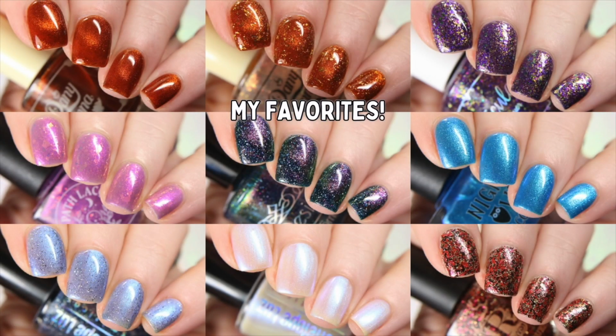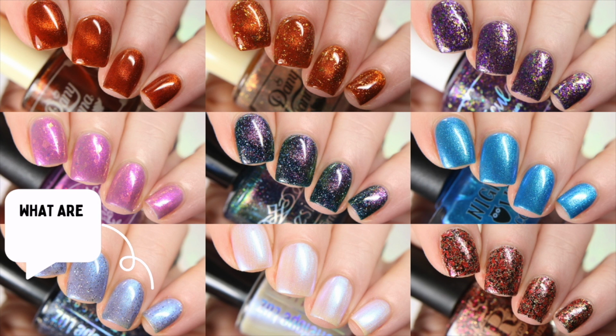My personal top 3 favorites are Foxy Llama by Lynn B Designs, Celine by Penelope Loose, as well as Rogue Lacquer's Captain. Let me know what your favorites are in the comments below, and if you plan on grabbing any of these beauties this month.